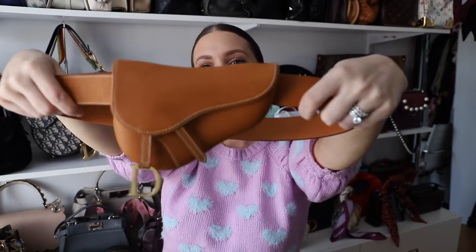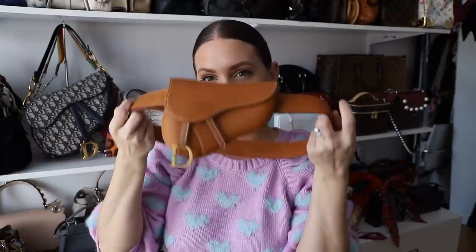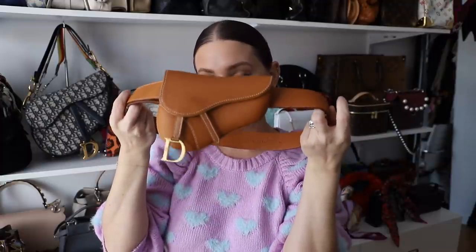Okay, I kept my favorite vintage bag for last. This was sourced for me by Vintage Armoire. I have nothing else to say. I waited, I think, 3 years for this bag. This is the vintage Dior saddle bag, the one with the wider belt with the adjustable belt on the side. It is no logo except for the dangling D at the front. That sounds so bad, the dangling D.